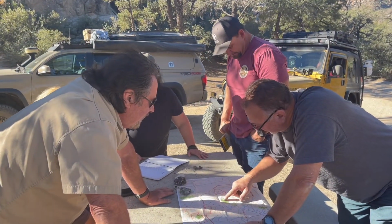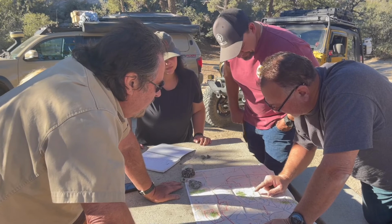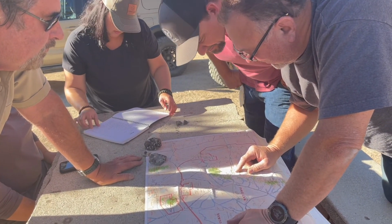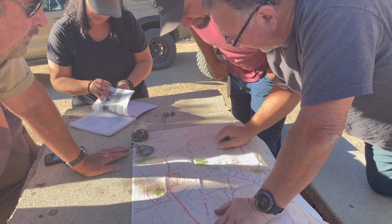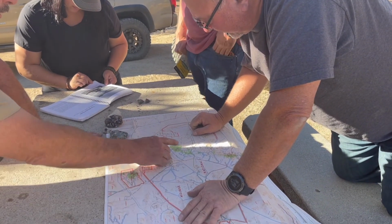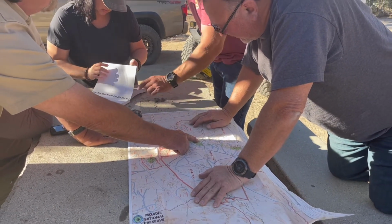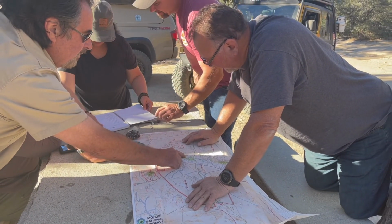In this digital age, it is so easy to overlook paper maps. It was nice that Robert brought some paper maps, and we had a little planning meeting to see where we were headed. Also, maps give you a better overall focus on your surroundings.